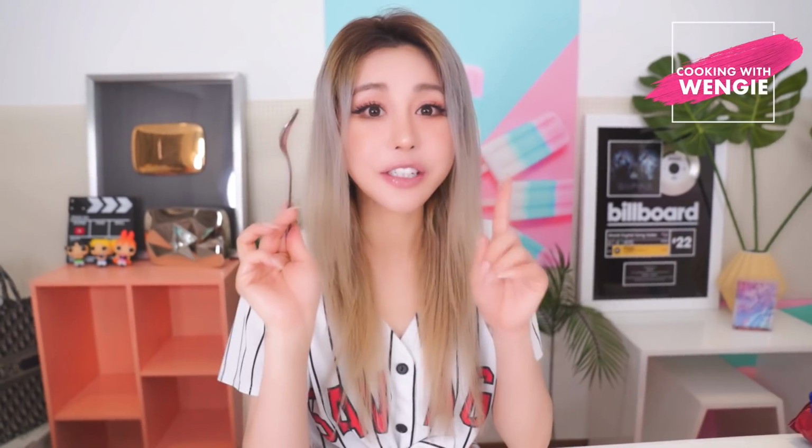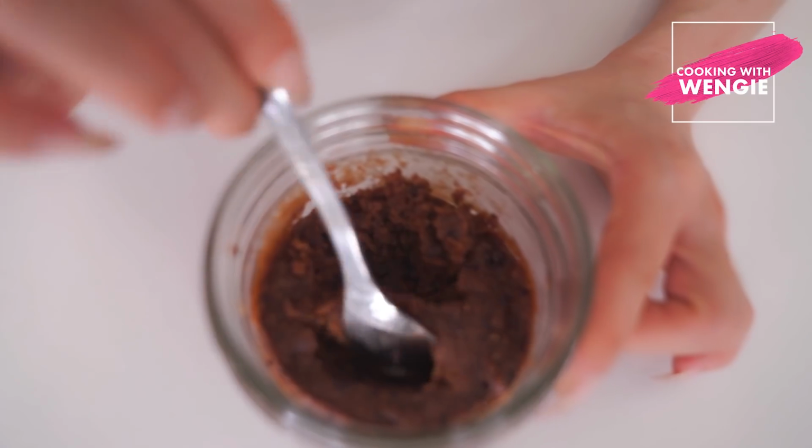Okay. Mmm! You're speechless. Mm-hmm. Because the chocolate chips literally melted into the cake. Mmm. It's like the perfectly cooked cookie dough.